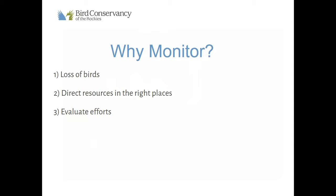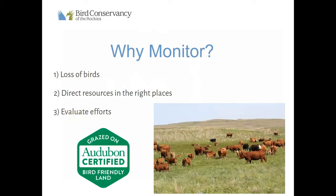So in addition to directing resources in the right places, we also need to evaluate those efforts to see if they're actually working, or even doing something that's harmful to birds rather than helpful. How many of you have heard of bird-friendly beef? Audubon started the conservation ranching program to provide consumers with the ability to buy beef that is sustainably raised and benefits bird habitat. But we have to monitor bird populations on the Audubon ranches to make sure that the practices they're using are indeed beneficial to birds.